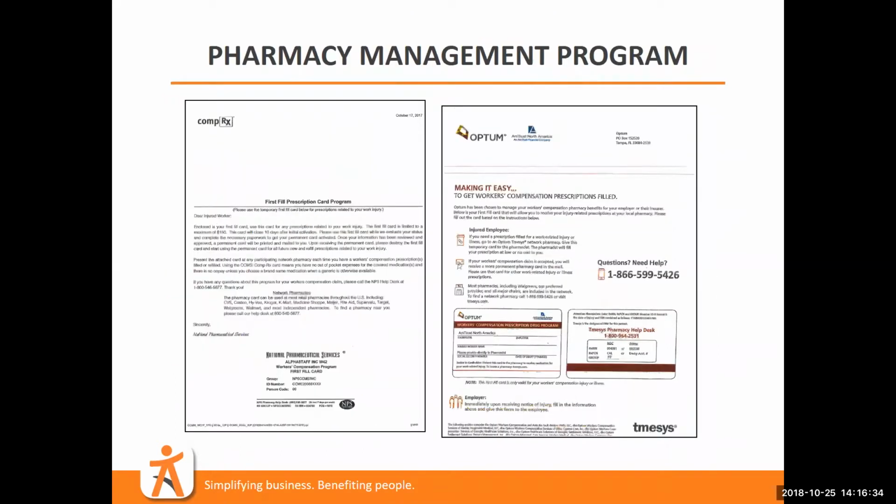Again, as I stated earlier, we have two carriers now. We have CCMSI and we have AmTrust. Each program has a separate prescription form. This should be given to the injured employee so that they can get their first script filled when a provider sees them on their initial treatment. The CompX is for CCMSI. That paper will allow them to get their first prescription filled, so they should have a copy of this. Once they're injured, they should have a copy of their packet.